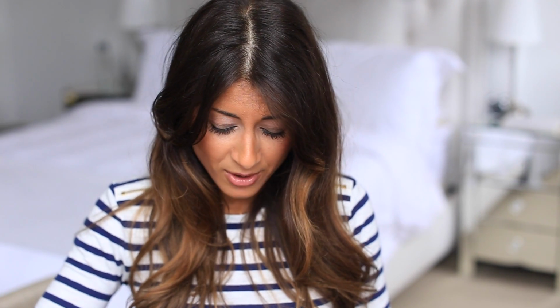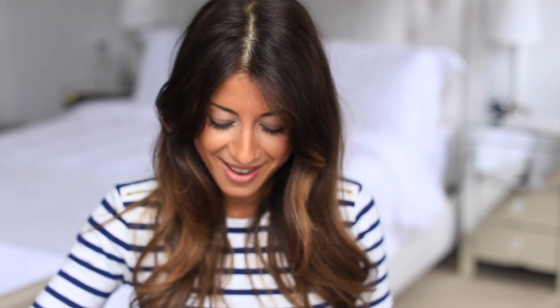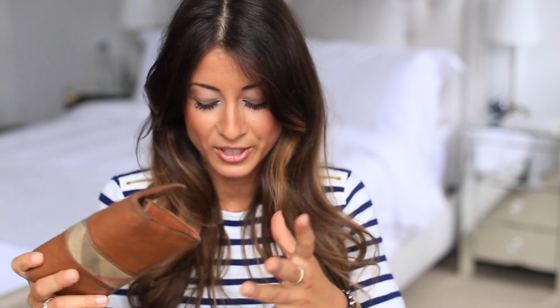I have Canadian money, of course. Wait, before Canadian, I have Jersey money, which is an island here in the UK, and I think Alex gave me this. I haven't even been to Jersey Island. And then I have Canadian money. I have a $50 bill. I don't have pounds because the pounds are in the other bag. And then I have my old driver's license and just some bank cards.